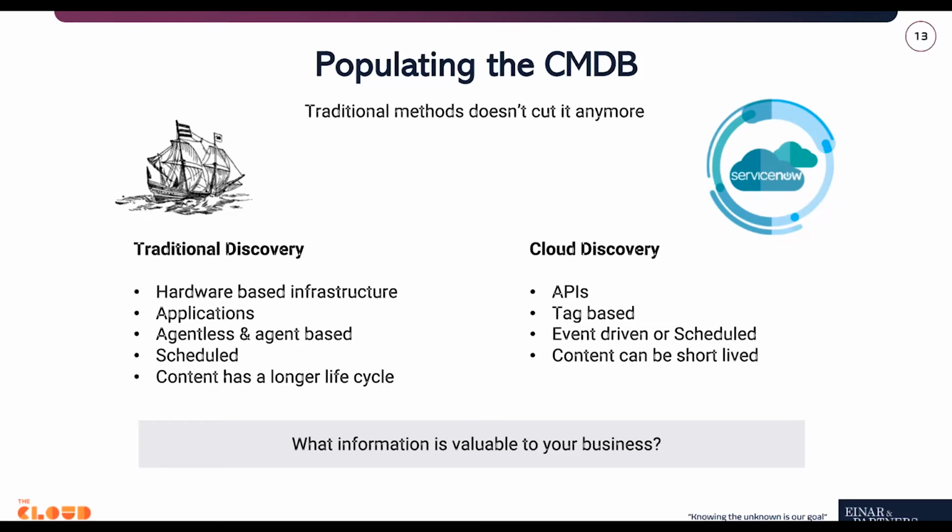But the issue with both of these discoveries, usually for businesses, is that businesses haven't defined what is valuable to them. From the traditional side, some businesses populate everything from discovery, from their disk to disk partitions and everything, and might not do anything with the data. The same thing with the cloud. If your business doesn't use the information of how many pods you have, it's completely a waste of resources to figure out how many you have, or store it somewhere, or create events or anything. Yeah. You need to actually use the information that you get from your discovery sources.